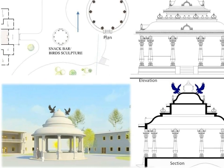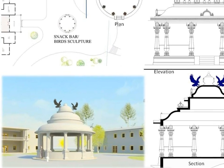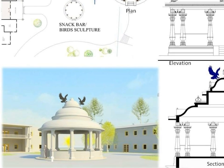This slide shows the plan, elevation, section and a view of the snack bar with the bird sculpture on the domical roof.